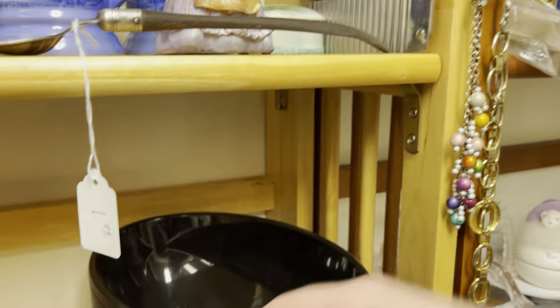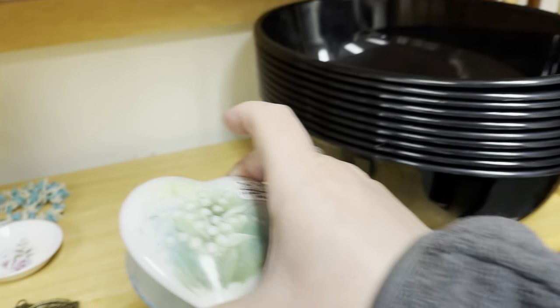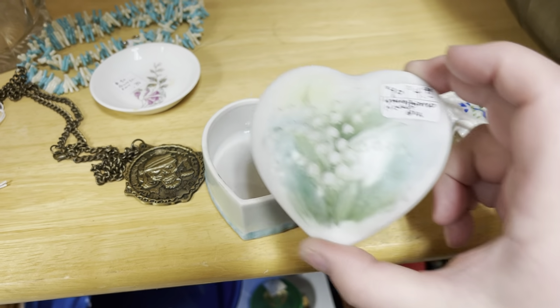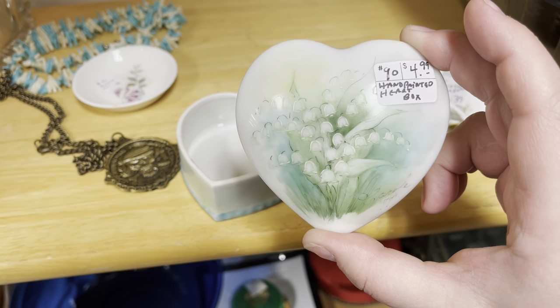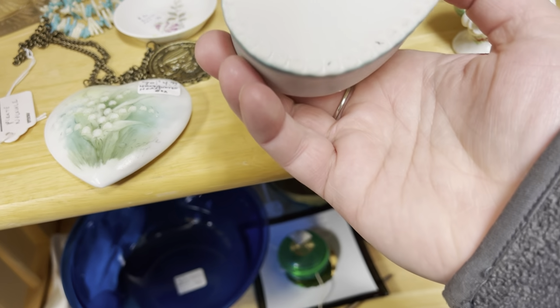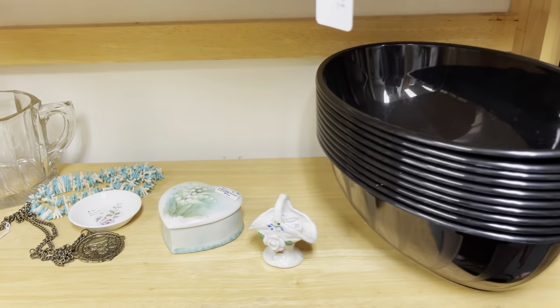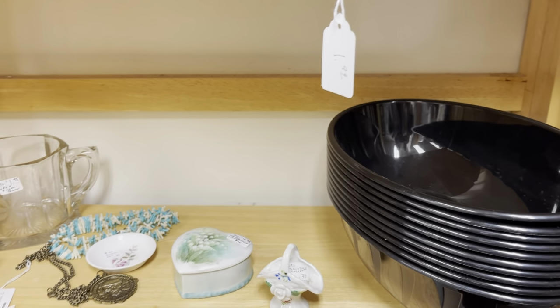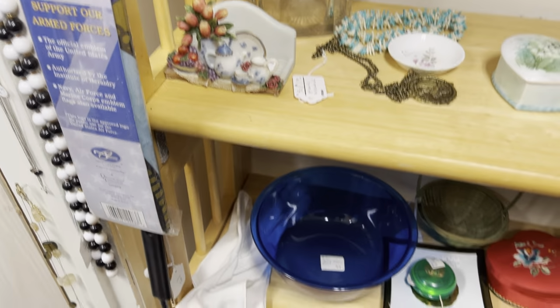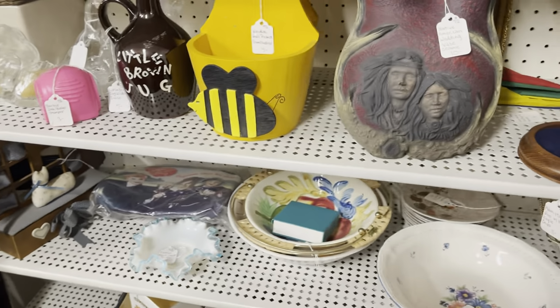What do we got up here? Are you hand painted? Ooh, you're pretty. How much are you? Let me show it to you guys. For $5. What are these called? Lily of the Valley. Little hanging bells. That's pretty. I might leave it right here because this shelf is pretty empty. Scooch things around for the seller a little bit. It's pretty, but it doesn't make me excited. 15 for the little Fenton Aquacrest.